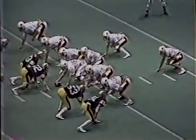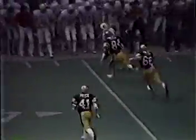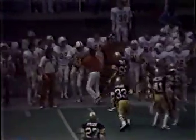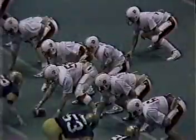3rd and 3. Obviously a very decisive play. The Crusaders fake the blitz. Majerus being chased. Majerus got Winky. And he dropped the football. Yes, he did drop the football. Did he carry it a step or two? Apparently not. The play will come back.